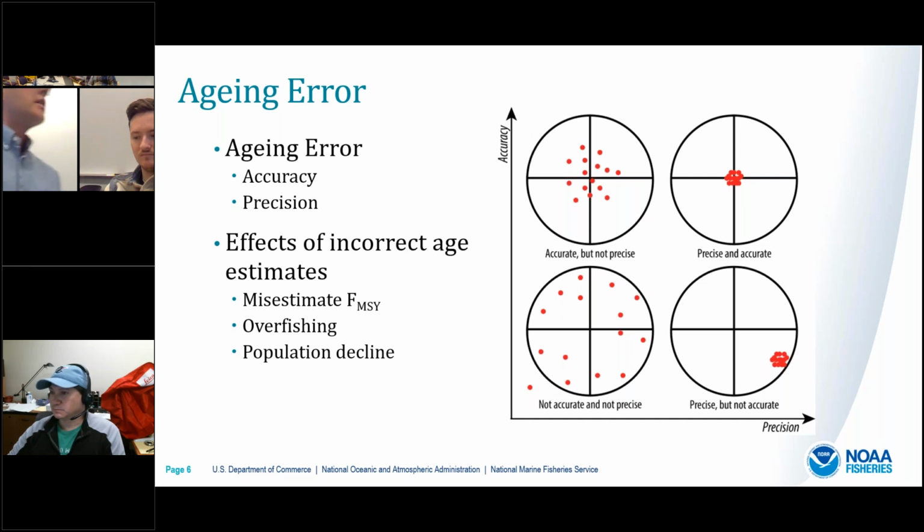But with both the traditional aging process, that TMA process, and with NIR, we have to be quite cognizant of aging error. So we're concerned both with accuracy, which would be whether we have some type of systematic deviation from the true age of a sample or of a collection, and precision, which is the spread of our age estimates, essentially how repeatable those age estimates are. And we have different methods to sort of deal with both of those.